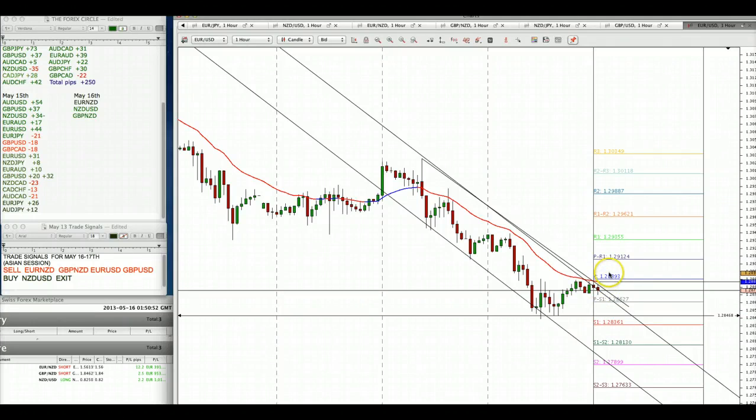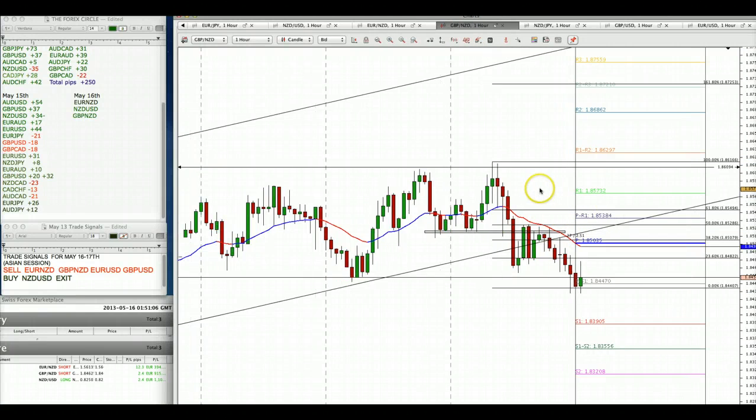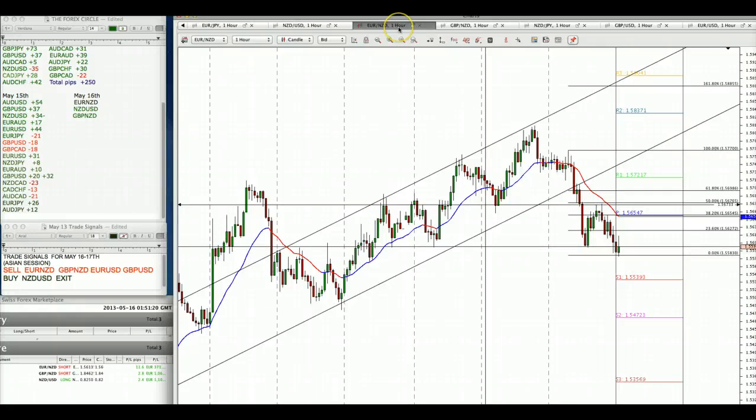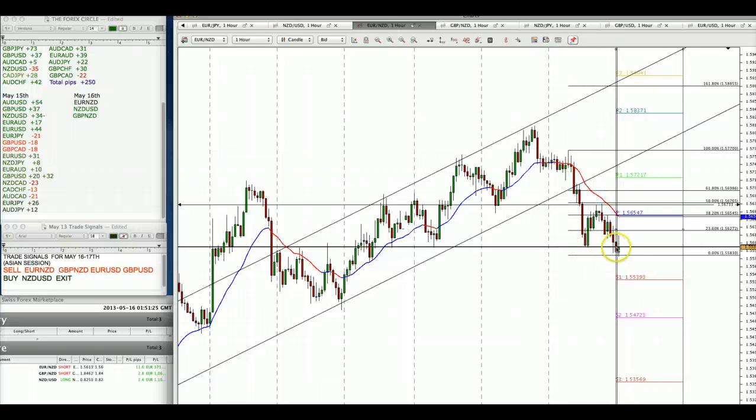However, if it manages to break above the main pivot point before the London session, then we may see a deeper correction on this pair. Okay, so again, we have Pound New Zealand dollar. It should sell off. We had over 182 pips on Wednesday, and coming into Thursday, the market should sell off at least 100 pips. Same thing with Euro New Zealand dollar. Went down substantially, about 174 pips.